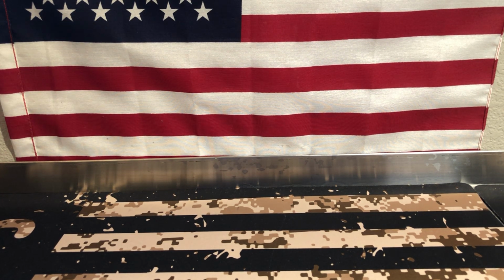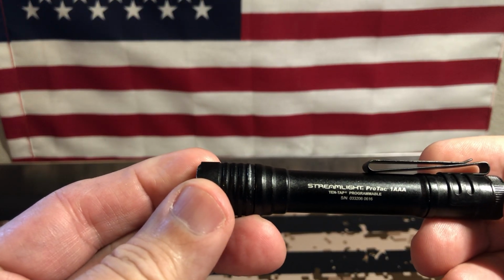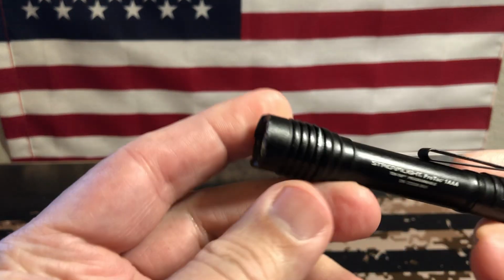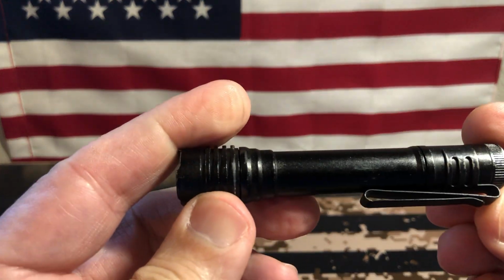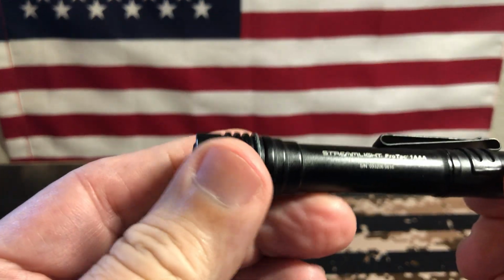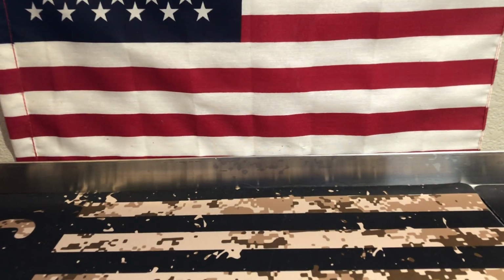I'll just go ahead and show you a couple of the handhelds I carry. Carry this little Streamlight. This is the 1AAA. Had this thing for years. You can see it's pretty beat up. Still works perfectly. And that is one of them that I carry. Really enjoy this light. I've actually even lost some of these, but I love them.